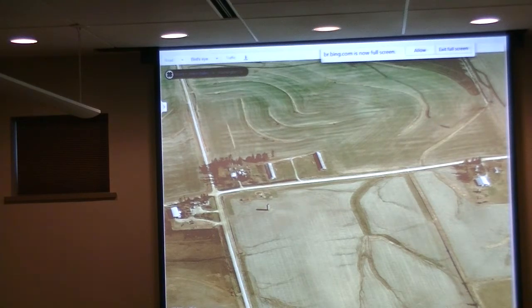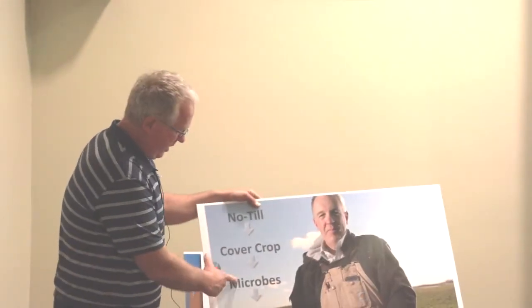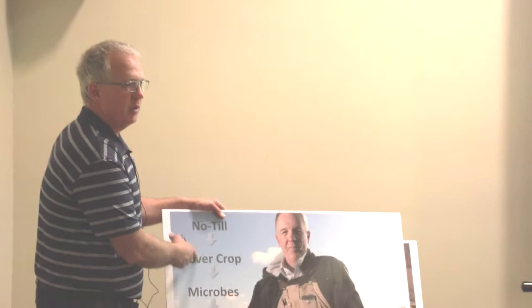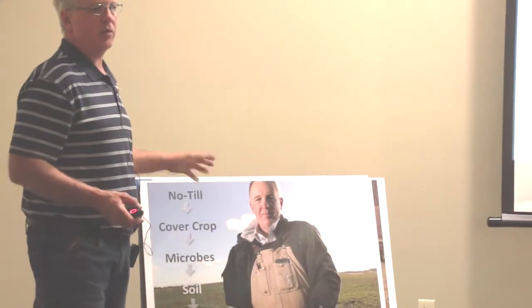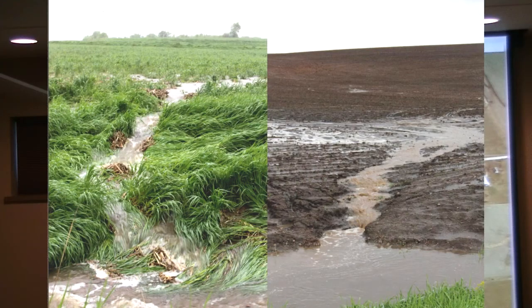After I started seeing that, I realized there's something going on there. Yeah, we've got cover crops there, it might stop, but when we start no-tilling and cover cropping, there's something changing in that microbial process where you've got more stable soils. They're more resilient, they can stand some of these rainfalls where we can't here. And this is where we're getting the nitrates and the sedimentation in our water and so forth. That's what we've got to stop.